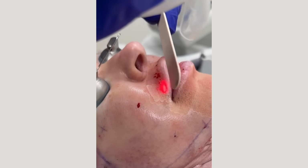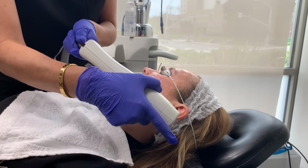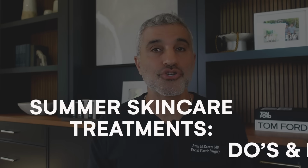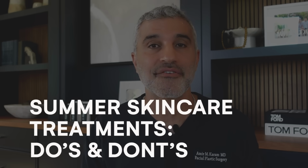When summer rolls around, a lot of people are motivated to actually get a head start on their skin rejuvenation goals and anti-aging goals. But if you're not careful, summer sun and certain treatments can be a very, very bad mix. All right, so let's talk about things that you need to avoid when it comes to treatments and things that you shouldn't avoid. Also, we're gonna talk about what treatments you can and should have during the summer.